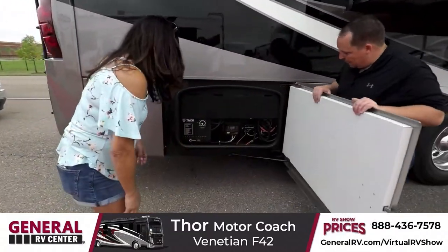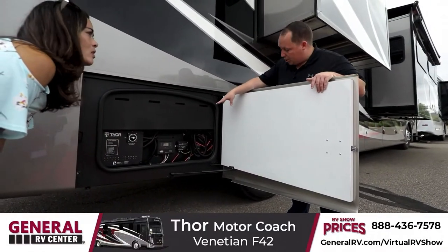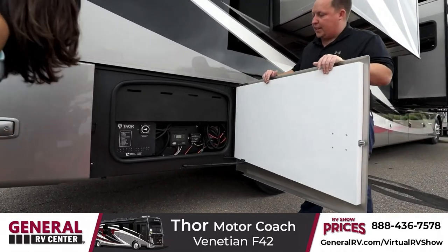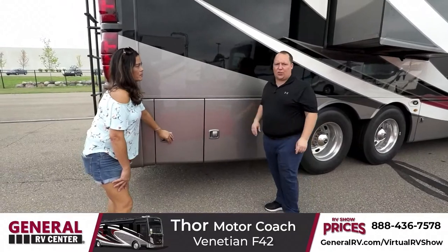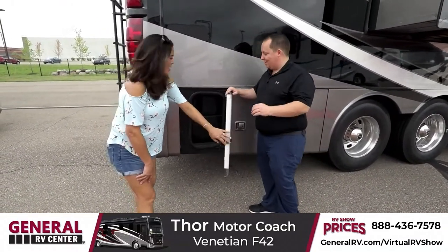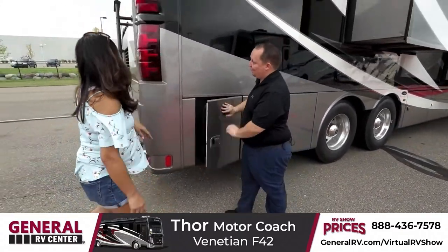Oh, look at that. Yep, so as you can see, there is solar on the roof. Here's some of your solar charger panels, your Magnum inverter, and a battery disconnect switch. Just so everybody knows, this does have a one-piece fiberglass roof with not one, not two, but three air conditioning units. Wow. And a little bit of a nook right there, batteries.